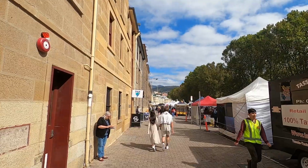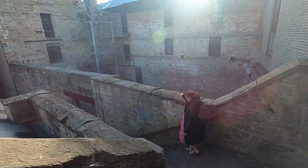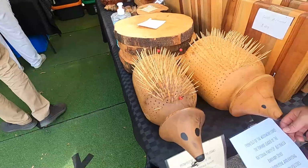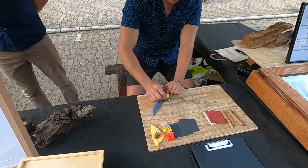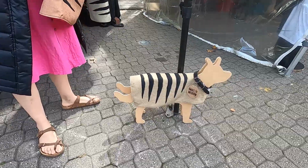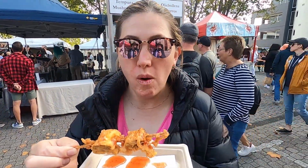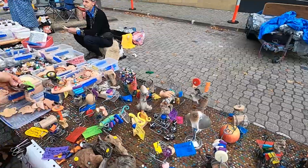Probably my favourite suburb in Hobart is the very European-feeling Salamanca. It's a great place to check out art, fashion and cool architecture, but it's best known for its incredible markets held every Saturday morning. So these are tempura mushrooms with plum sauce. Yum. The standout stall for me was this guy up the very western end.